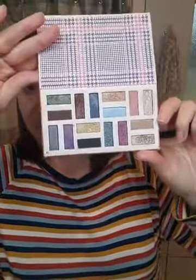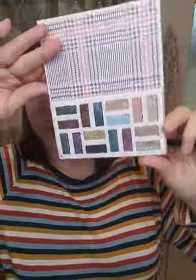If you're new here and you're like, what are you talking about? What is Love in Paris? Let me show you that palette. It is exclusive just for the holiday season. Look at all of those colors. Such pretty colors. And I think it will sell out.